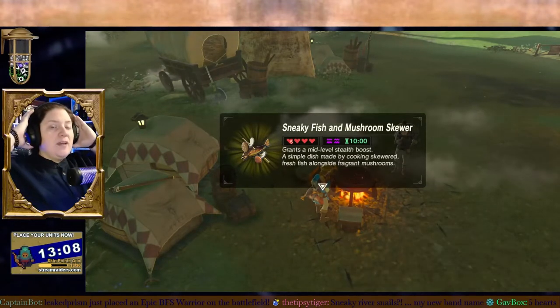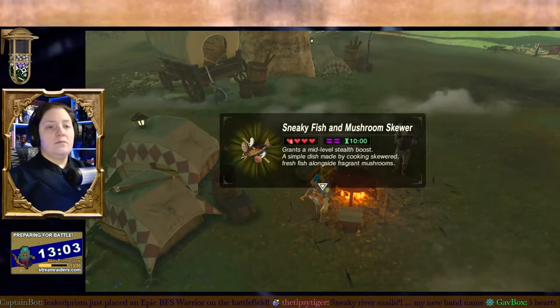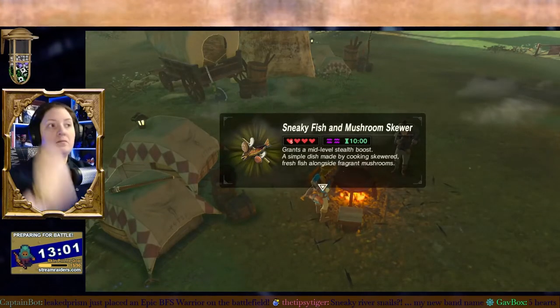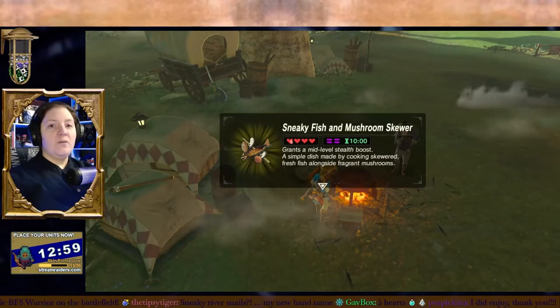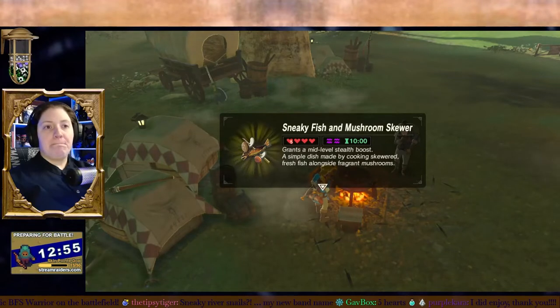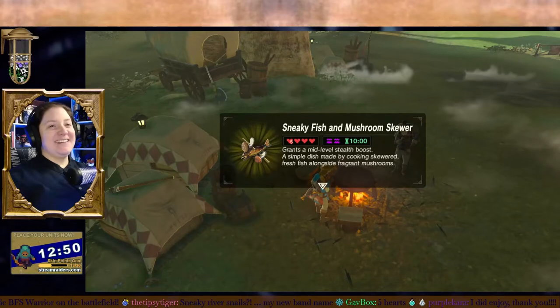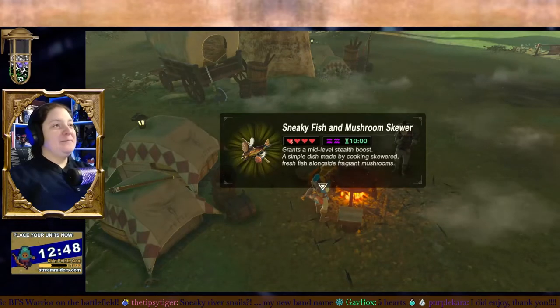5 hearts, what? Yeah, bucks. I'm so confused. Also, welcome back to Mountain Shade Village. How are we doing out there? Sneaky River Snails, my new band name. A good one. I like it.